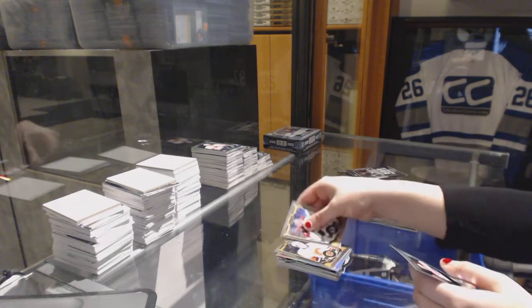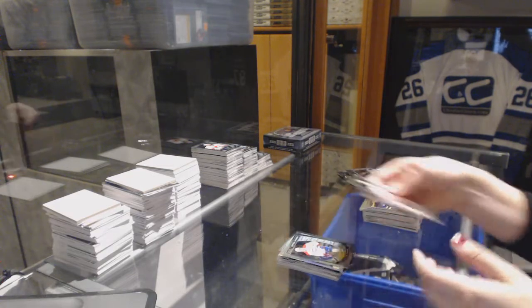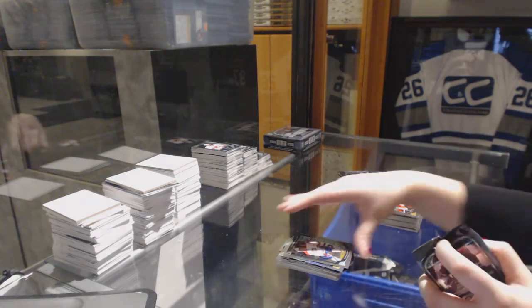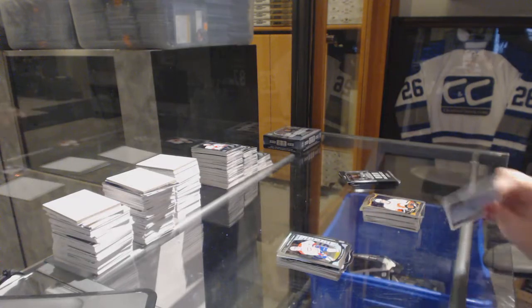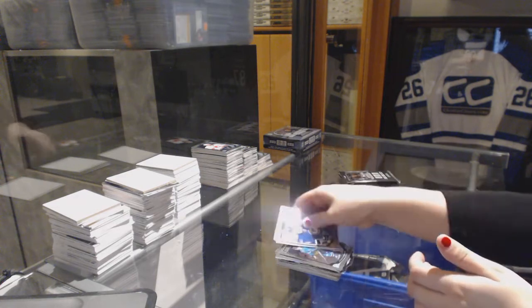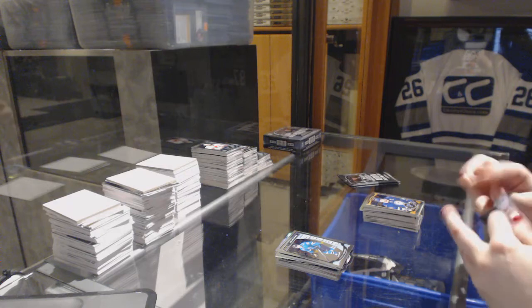Alex Galchenyuk rainbow for the Montreal Canadiens, and that's the base card. We've got a Mike McCarron rookie for the Montreal Canadiens. Ryan Hartman, rainbow rookie, Chicago Blackhawks. Jonas Donskoi, rookie for the San Jose Sharks.